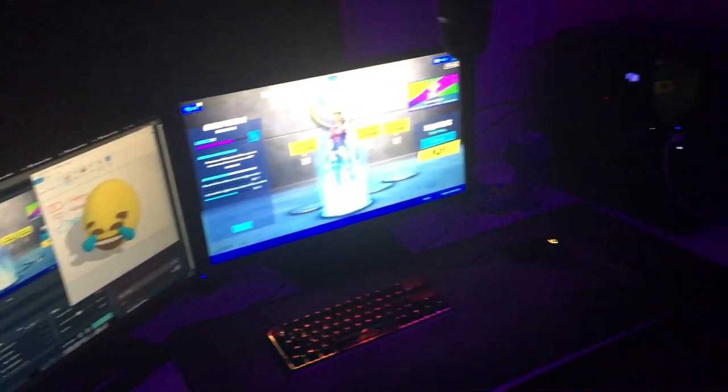Got my mouse, G403 Hero. Got the G Fuel Twitch cup, because I used to stream, and I still do stream. Got this Blue Yeti mic with the Yeti caster. Insane microphone. If you turn it all the way down, it's good; if you turn it up, it sounds like trash. Got some foam on my wall to keep it quiet, even though I don't have a door. Can't really keep it quiet.